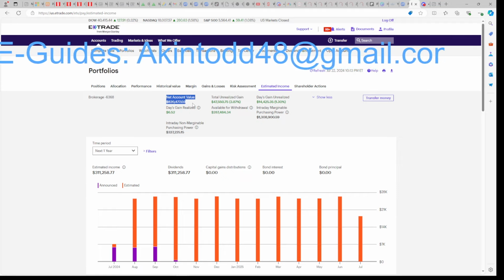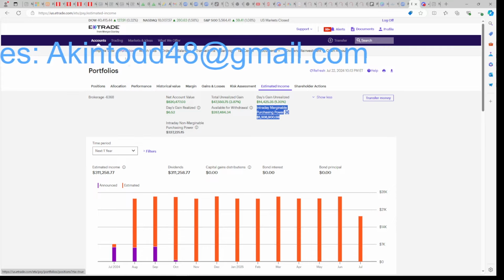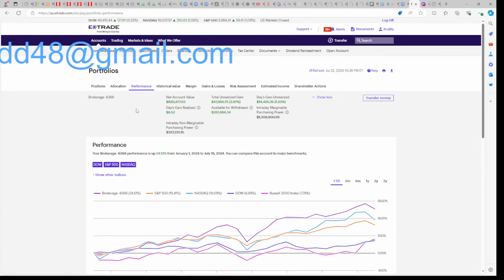I use these funds and I use some margin to get ahead. For every $1 you put in your account, you get $4 of purchasing power. I'm just using a fraction of that purchasing power to get ahead. We're also outperforming with this approach using Yieldmax, Cornerstone, and Defiance, and some margin.